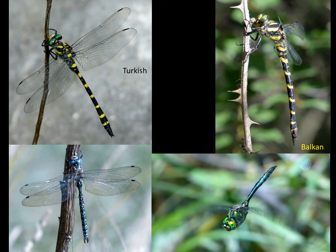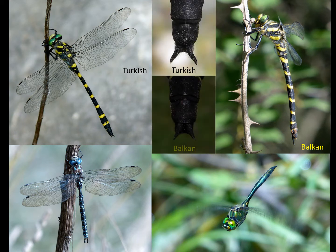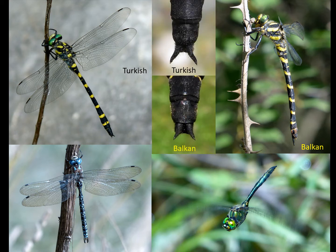And of course, where there's running water, there are going to be golden rings. So these two species tend not to occur in the same locations, thankfully, but deciding which one you've got can be quite tricky. And again, it's another pair of species where you really need to try and see the rear end in some detail, ideally in the hand.